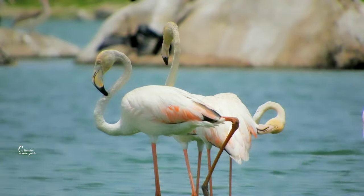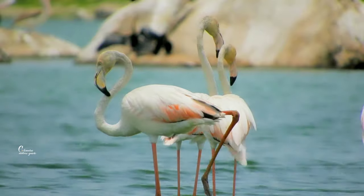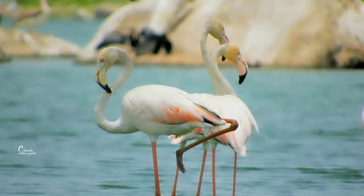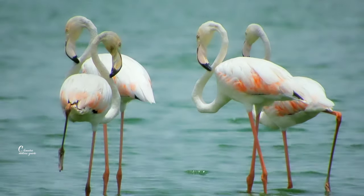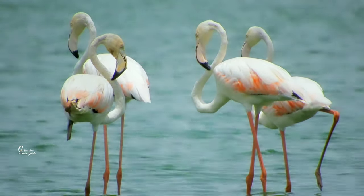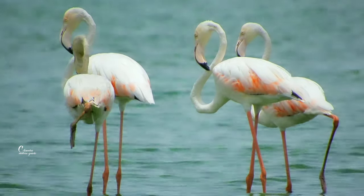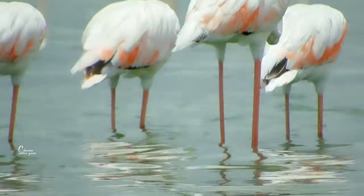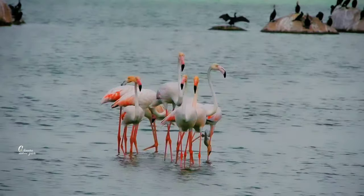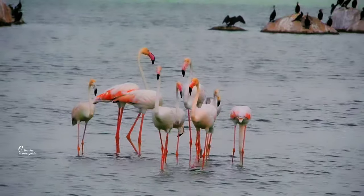These birds are known to be able to sleep while they stand on one leg. This stance is to keep the head and leg warm along the feathers. Being bottom feeders, they rely on water levels that are low.